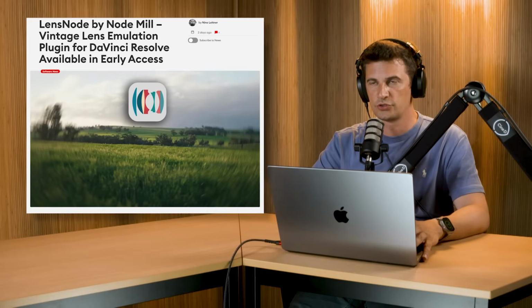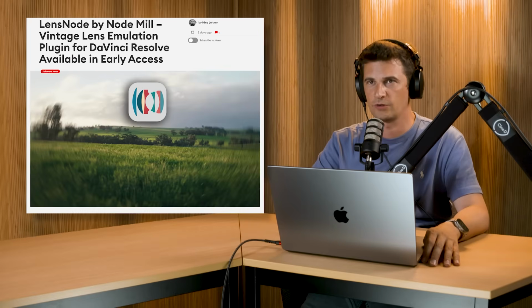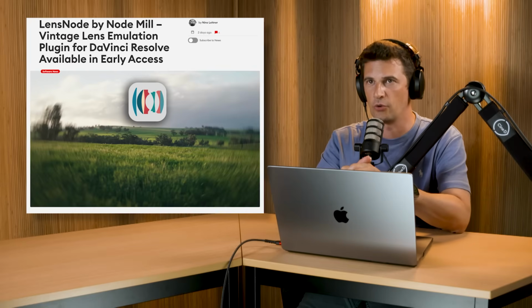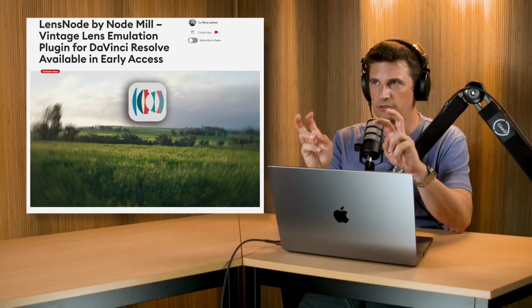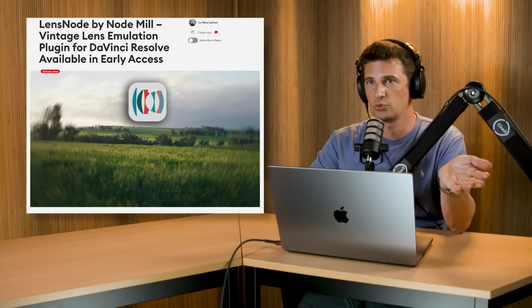Good. Let's move on from real lenses, real cameras to virtual ones. We had a very interesting announcement from a company called Node Mill. They announced a plugin for DaVinci Resolve called LensNode. Now, this is a vintage lens emulation plugin, which is not just your average film look plugin. It's made by 2 Australian filmmakers, and it's now available for early access.